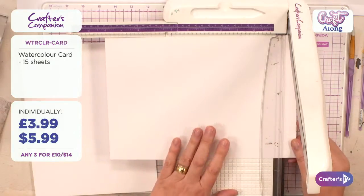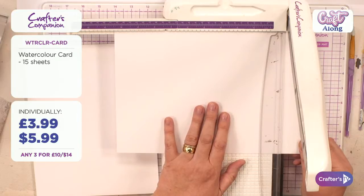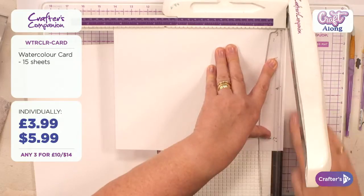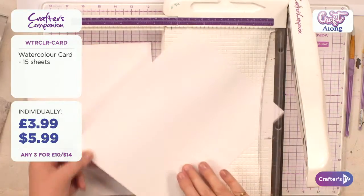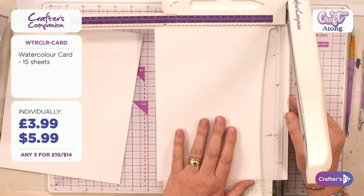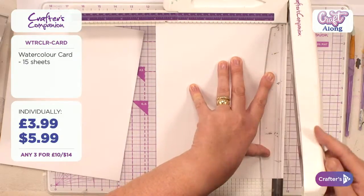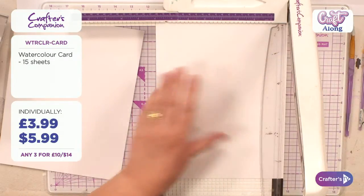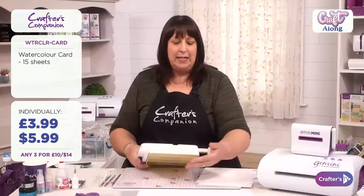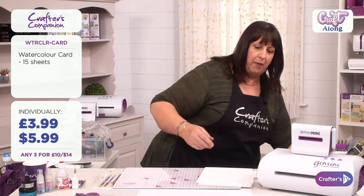So again, pop that in the guillotine, make sure it's buttered up nicely against that top edge, find your 10.5 inch mark, hold your finger guard, and a nice clean cut down that side. And then turn it round, and we're just going to take that 1/4 inch off my piece to 8 inches, hold it down again, and just get rid of that little piece. Okay? And we'll leave that like that for now. Now put my guillotine to one side. We need it again later to do the background piece, but we'll worry about that at the end.